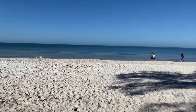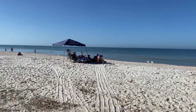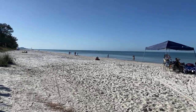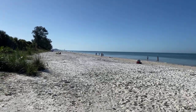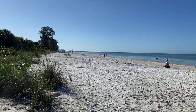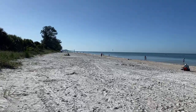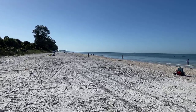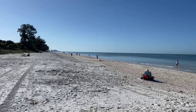Roy and I did get to see a couple dolphins just as we were leaving Vanderbilt Beach this morning. It is glorious out here. 81 degrees already. Temperature's gonna get up to about 86. Absolutely spectacular though. Nice change from those kind of overcast, foggy mornings we've had over the past few days.